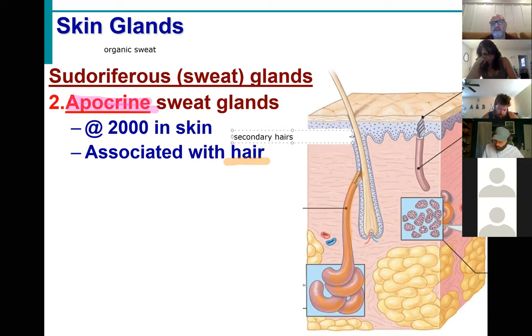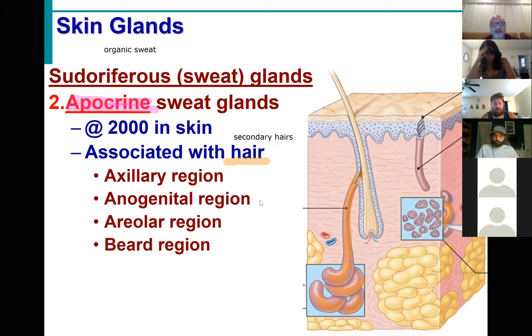What do I mean when I say secondary hairs? Things like the beard, armpit hair. Yeah, these are hairs that are not present at birth, but become present upon puberty. One of the ways that we tell girl people from women people, one of the ways we tell boy people from men people, right? These secondary hairs. So these are found in places like the axillary region, anogenital region, areolar region, buccal region, right? All of those kind of locations.